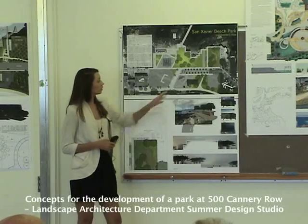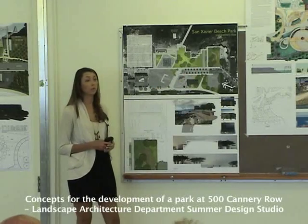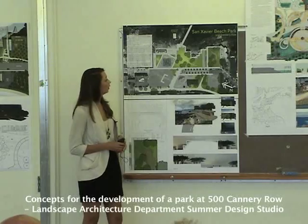I have this San Xavier lawn and open space in the middle. I wanted to create a park-like setting that wasn't too formal, because I don't like to go somewhere where the grass is always cut. So I wanted to make sure that it was really open.